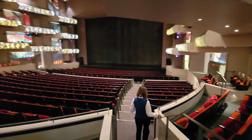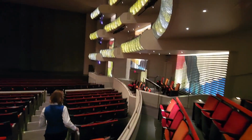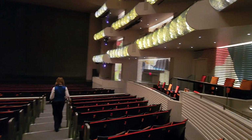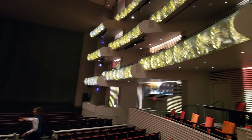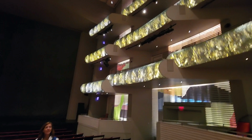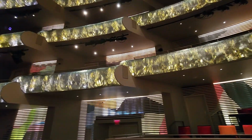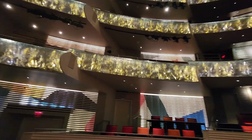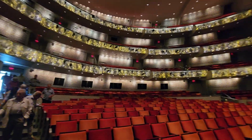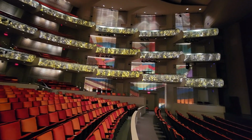Maybe sit in these first couple rows right here. And yes, you can take pictures. And look around, because after you sit, you're looking at this fire curtain here, so get a good look. Those are good seats.